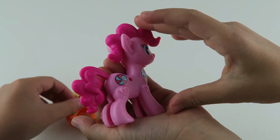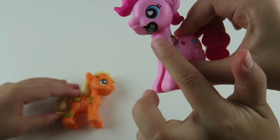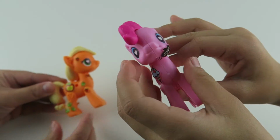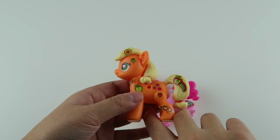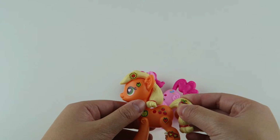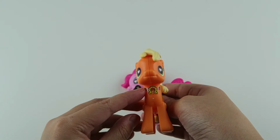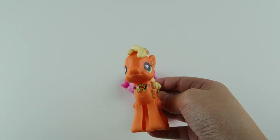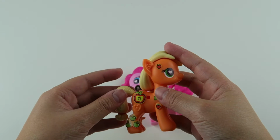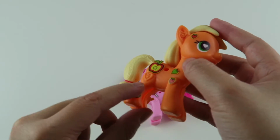So here's My Little Pony. I put MLP down there because I didn't want to cover her eye. So here is mine. And on this side I added like little stickers and apples. And I also added a flower on her hair. Right here I added like the horseshoe for a necklace. And then on this side I added lots of apples. And she also has three on her leg.